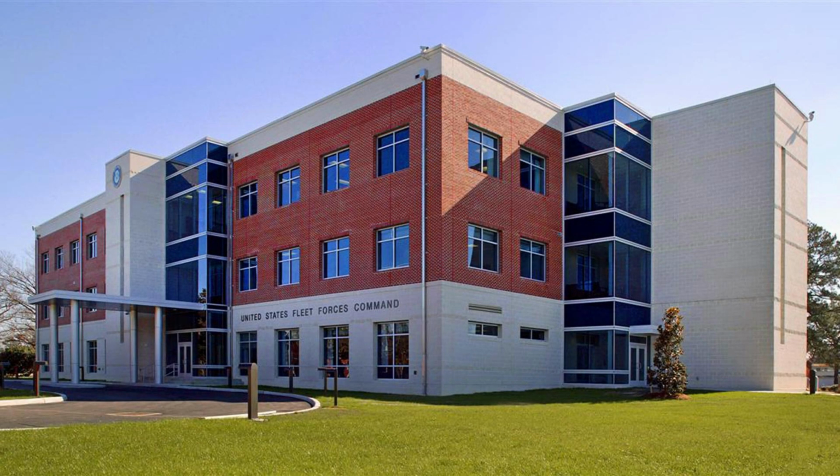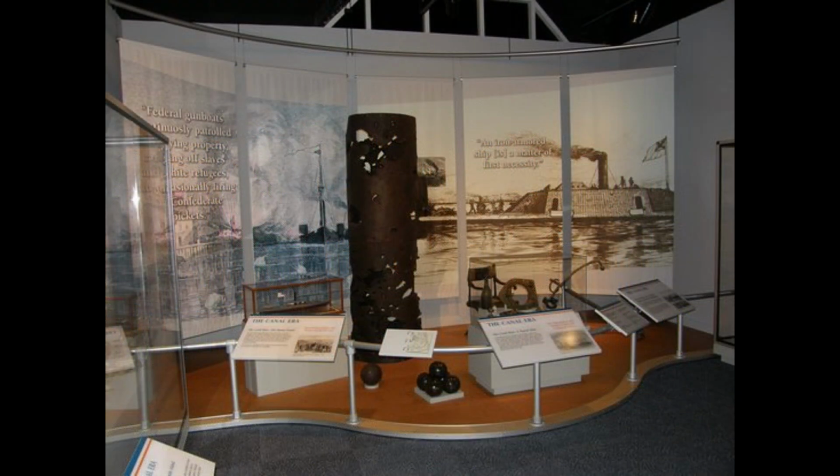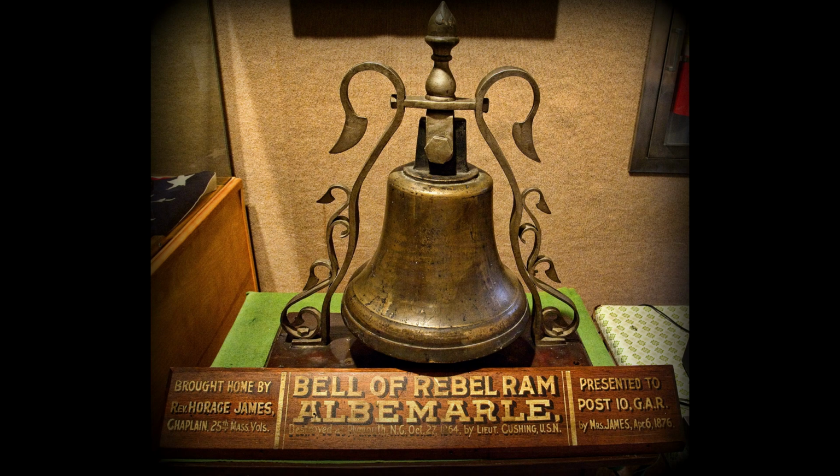One of her 6.4-inch double-banded Brooke rifle cannons is on display at the headquarters of the Commander U.S. Fleet Force Command at Norfolk, Virginia Naval Base. Her smokestack is on display at the Museum of the Albemarle in Elizabeth City, North Carolina. Her ship's bell is also on display at the Port of Plymouth Museum in Plymouth, North Carolina.